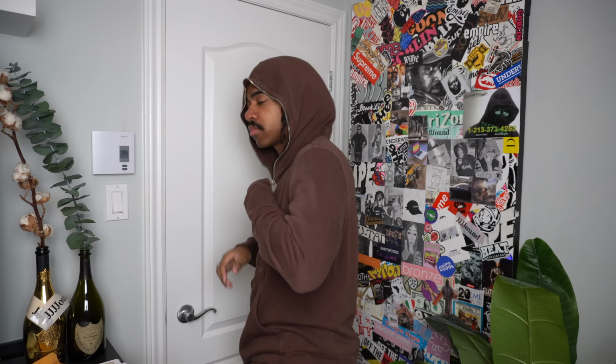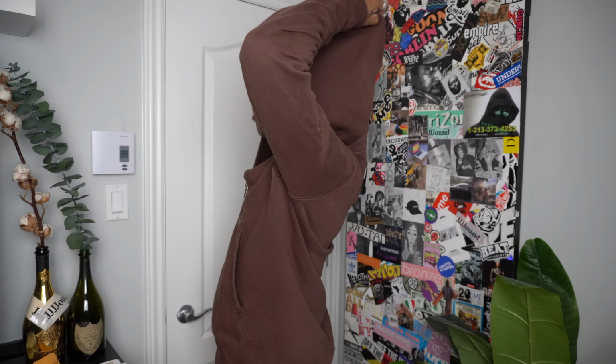These fit weird. These fit super weird. No, this is a medium, but yeah, I could fit a small, medium, or a large in this. All of them fit pretty much the same. They just get longer and longer every time. But I love the hood. I love being able to zip it up all the way. This was perfect when I was in college, trying to be cozy. We won't get into that.